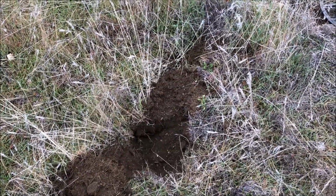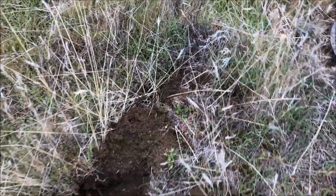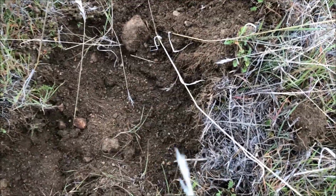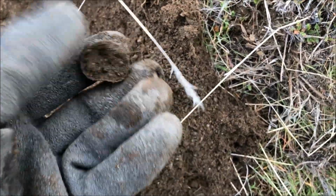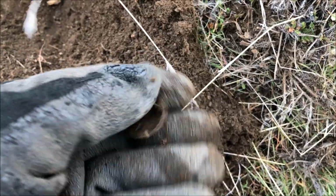Let's see what we got here. I have a feeling that's what it's gonna be, but you just don't know. So, all right, let me do a little digging here. This one didn't quite pinpoint on, which tells me it probably is iron. So let me get it out and we'll see what we got. All right, that's what it turned out to be. No idea what that is. So not what I'm looking for.